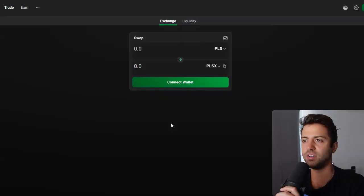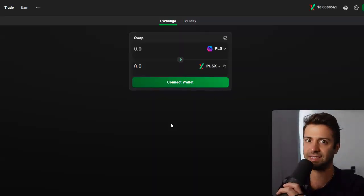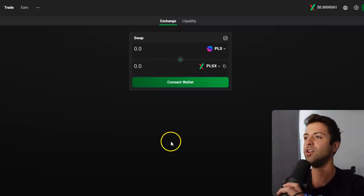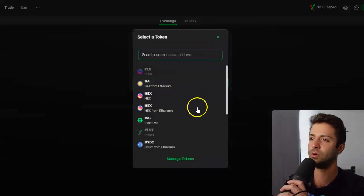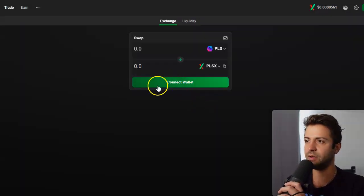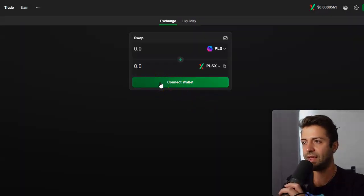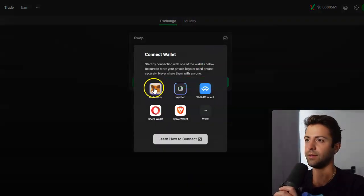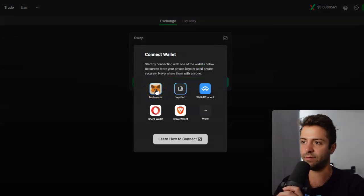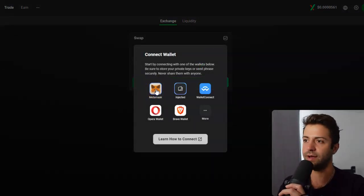It's going to open PulseX. This is the DEX, the decentralized exchange. Here's where you can buy, you can convert Pulse into PulseX or Hex or whatever else you really want. But click on this button right here where it says Connect Wallet. And if you've never connected to the PulseChain network before, click Connect Wallet, okay? Click Metamask, assuming you have Metamask. If you have a different wallet, click the different wallet that you have, all right?